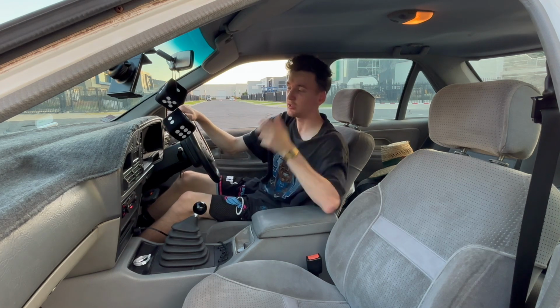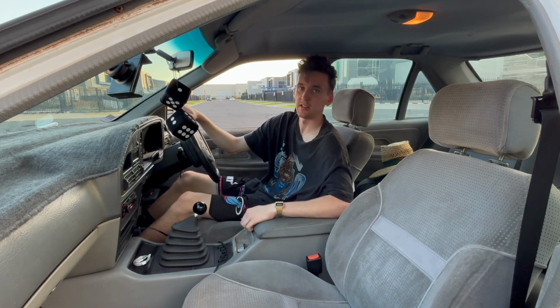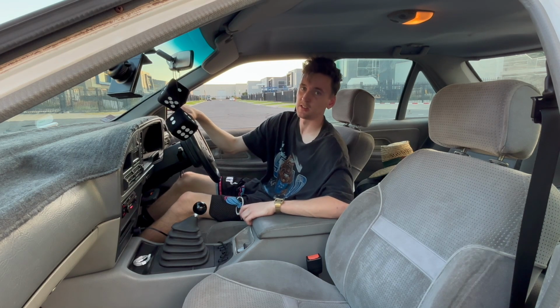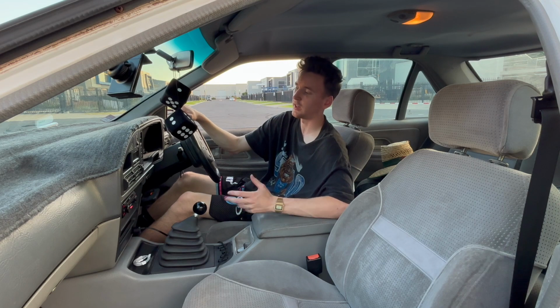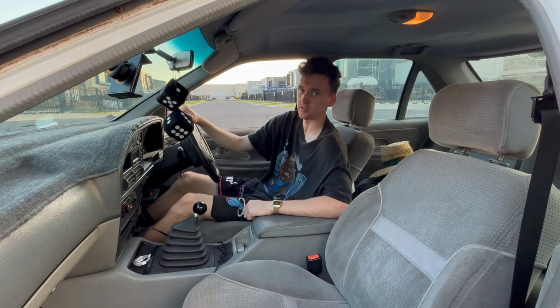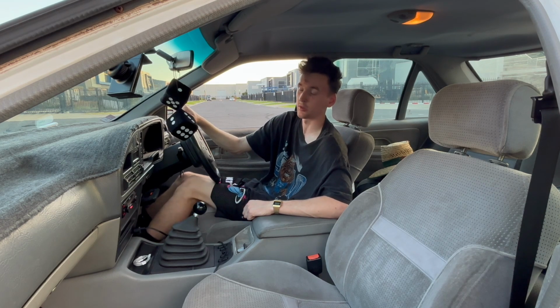You know, this will easily do 7 litres on the highway cruising at 1800 RPM at 100 kilometers an hour. But it'll also do 15 litres in the city in really bad traffic. So it averages between 9 and 11, which I think is pretty honest and not too bad, all things considered. I'm actually surprised it gets that good fuel economy.